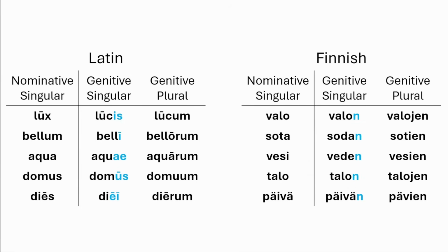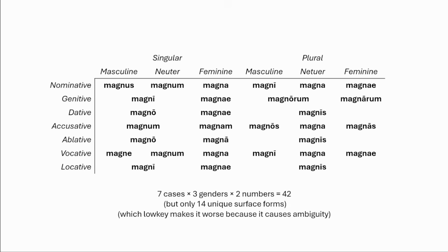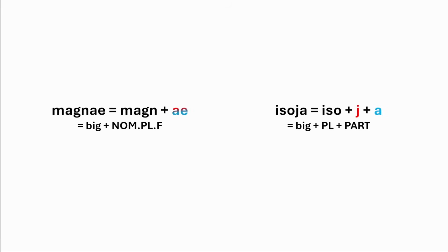In Latin, the patterns are sparse, and we're told to just memorize every possible ending. Finnish, on the other hand, completely lacks both gender and arbitrary declensions. The case and number endings are more or less consistent for every noun in the language. Many Latin adjectives have up to 42 possible case number gender combinations just for one word that we have to learn by heart. Finnish adjectives behave just like Finnish nouns.